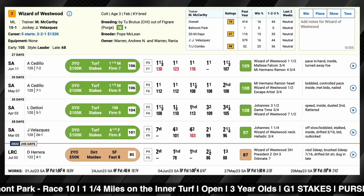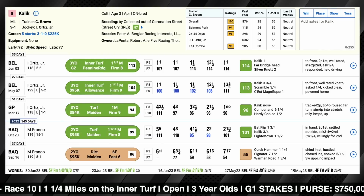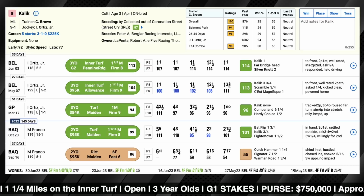And with John Velasquez on board, as opposed to Irad on the other speed to his outside, Kalik, who we'll talk about next, it feels like Wizard of Westwood might be the one who's ridden with a little more intention from the starting gate. We'll see how that works out. Not that Kalik, whose PPs we're looking at here, can't rate, Craig.